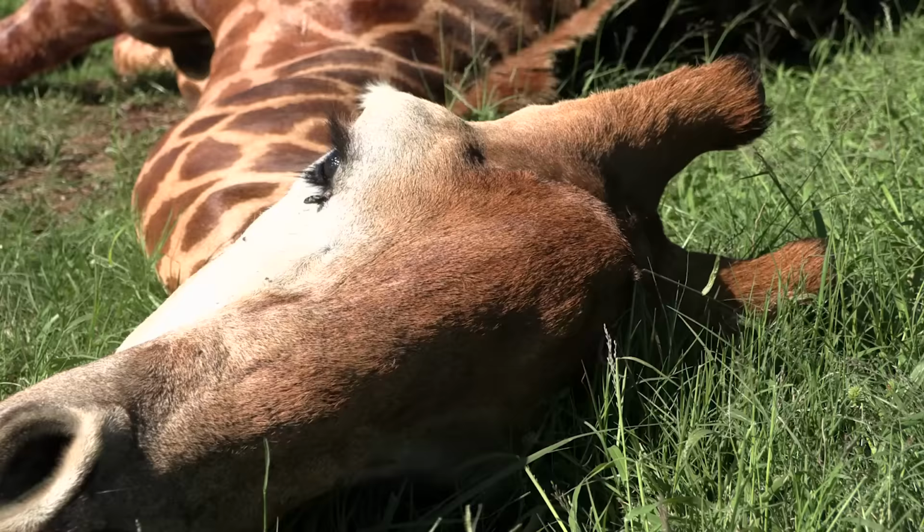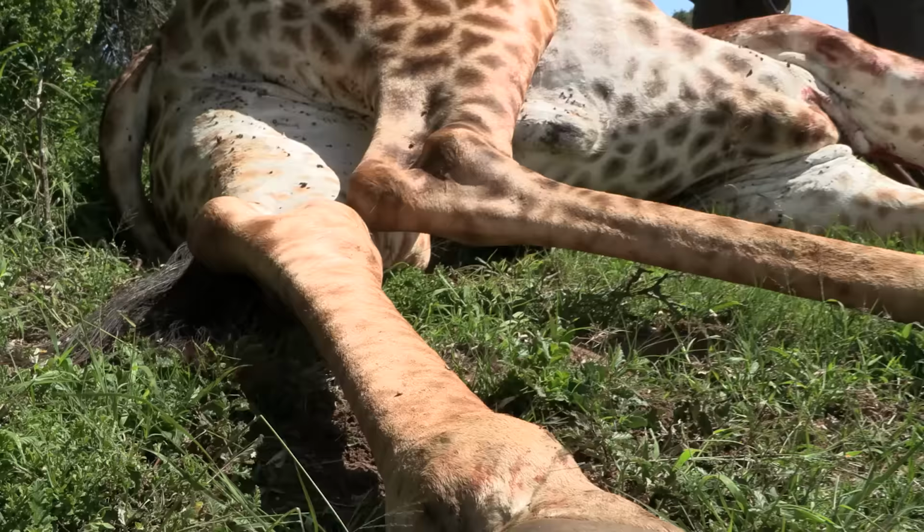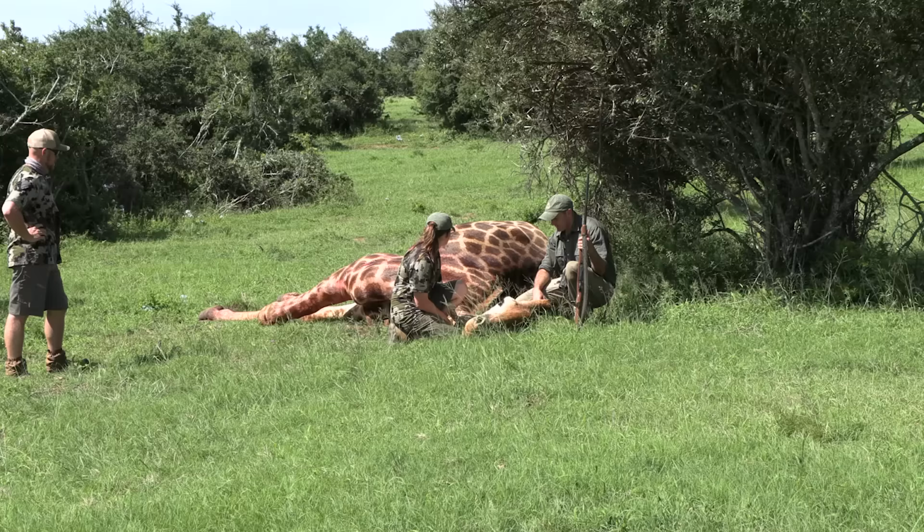Remember I was telling you about this big bone, this almost growth they get? This is definitely about a 25-year-old bull, given its body size, thickness of neck and stuff. So this is a magnificent animal and a magnificent giraffe bull. Good job, Jesse.